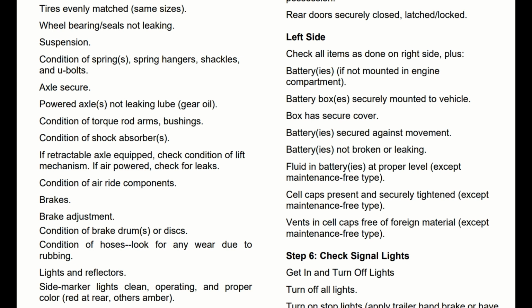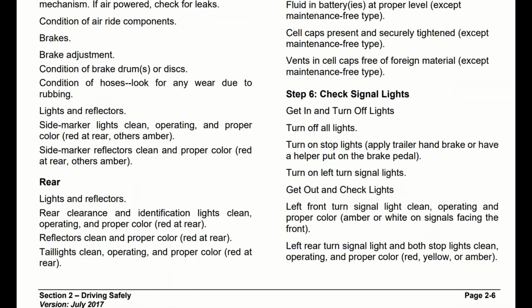Condition of air ride components. You want to check your brakes, your brake adjustment, condition of brake drums or discs, condition of hoses. Look for any wear due to rubbing. Your lights and reflectors, make sure they're not cracked or anything. They're clean and all that. So your side marker lights, clean, operating in proper color. Red at rear, others amber. Your side marker reflectors, clean and proper color. Red at rear, others amber.